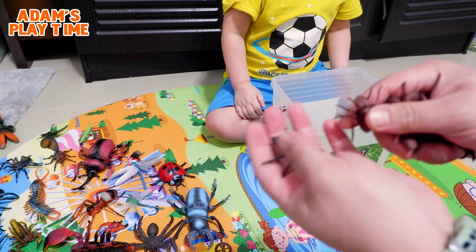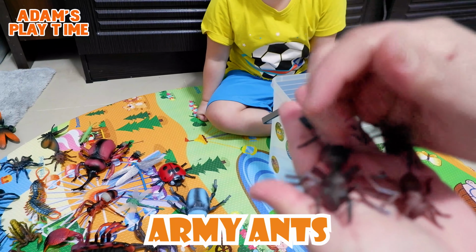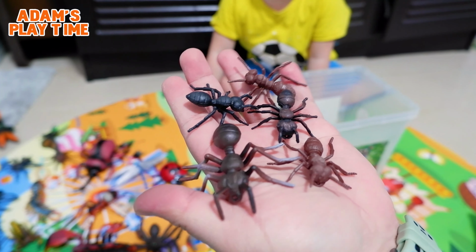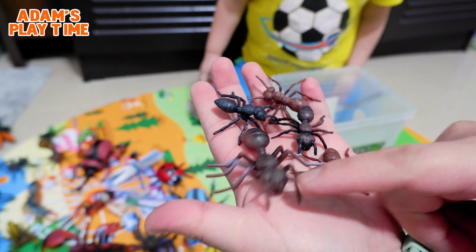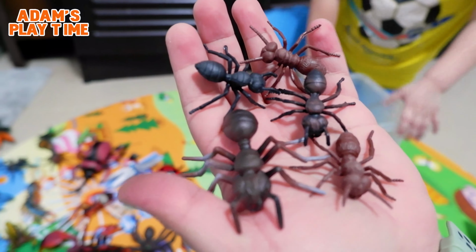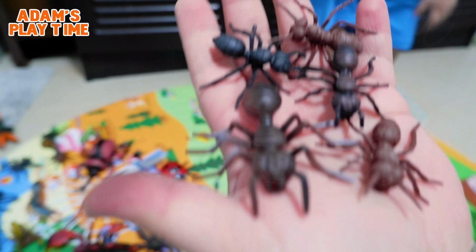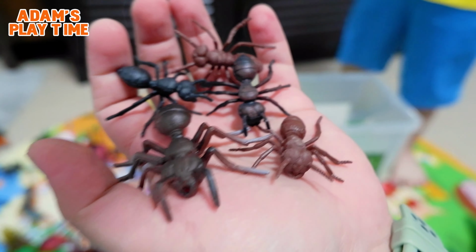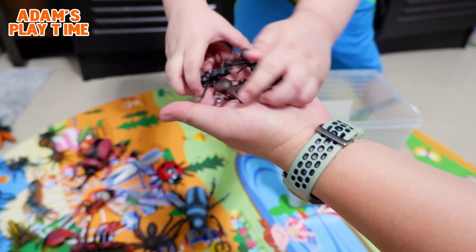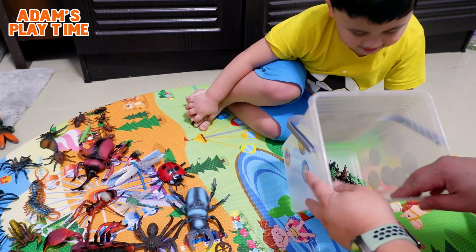These are army ants. Where are the army ants? There's plenty of them. These are the ants. This is the queen, the bigger one. So many of them. Look at that. Okay. Can you put the ants there? Okay, let's show them more.